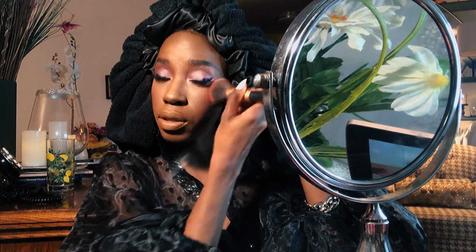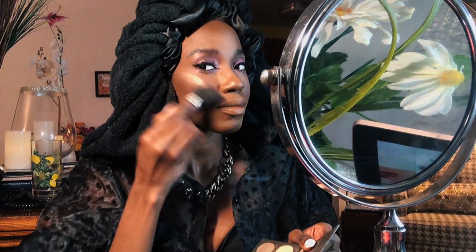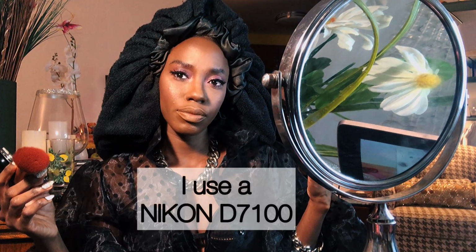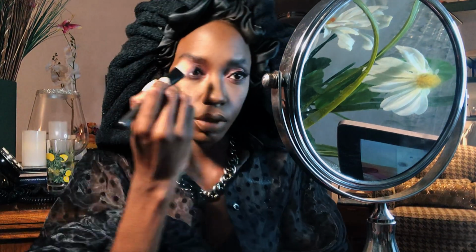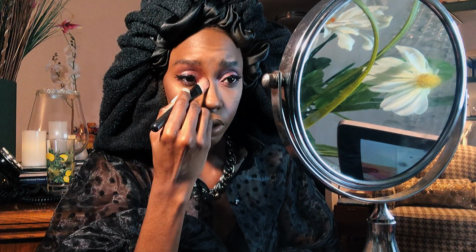Okay, so now I'm going to do my blush. Because of my skin tone, I feel like it makes my skin tone pop. Look at that. Isn't it pretty? Wow. I feel like it's beautiful. There's so much information that I have to give, and I have to do it in an entirely separate video. And I just go along it like that. Lightly. That's it. That's all I use to contour my nose.